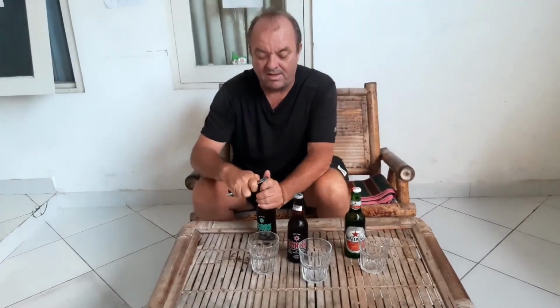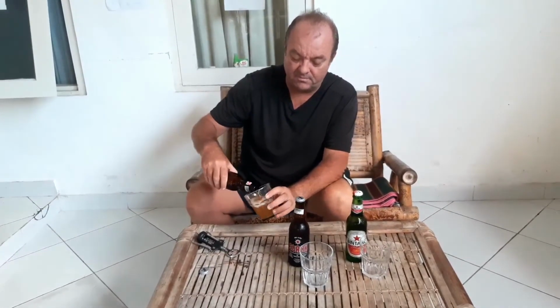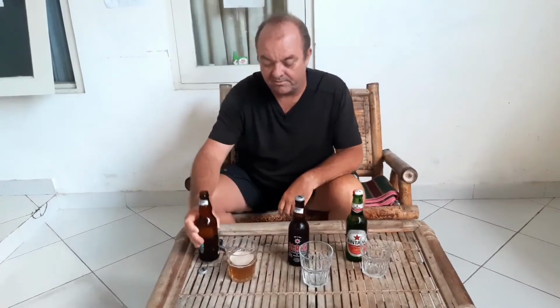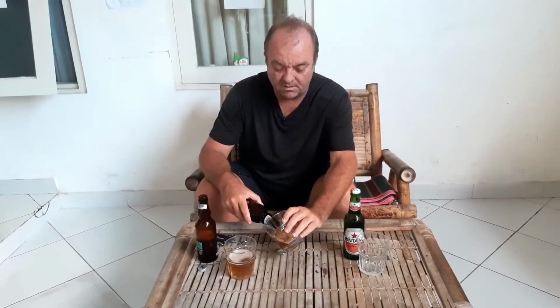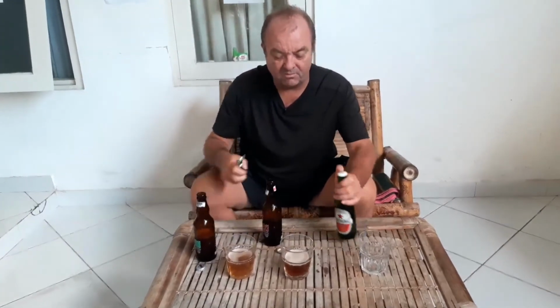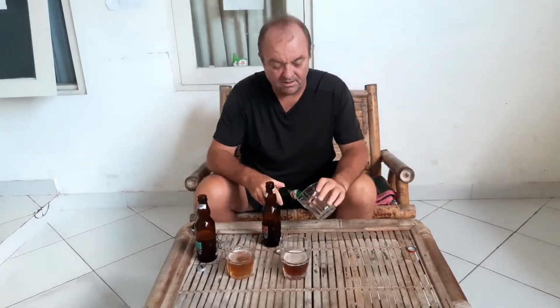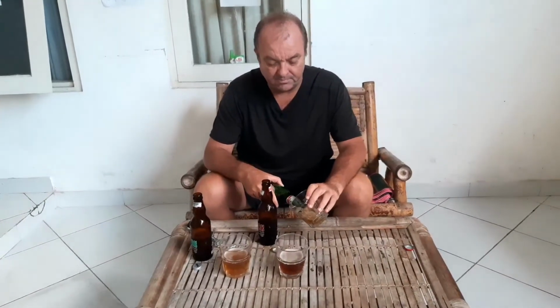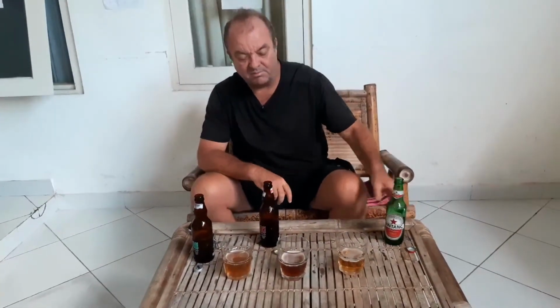Let's pour them out into a glass and see what the color is like. So this one is the lager. Let's try the IPA. It looks pretty close, pretty similar. And then of course Bintang. It looks like the IPA is a little bit darker than the lager. And then Bintang looks like the lightest of the bunch.